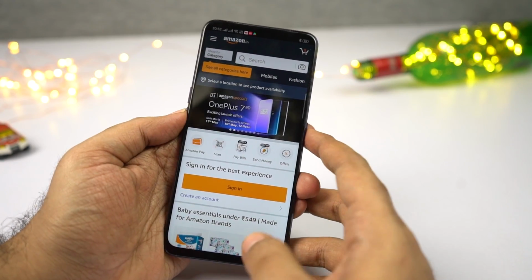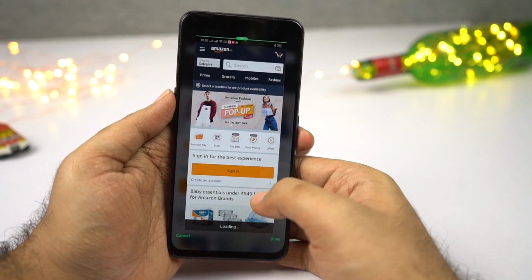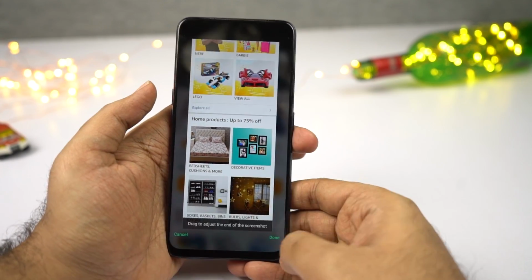Now going on next, we have long screenshot. To take a longer screenshot, first you need to take a normal screenshot. You can either use the buttons or the gesture. Once you take a screenshot, you get this preview. Now click long screenshot. Now just scroll the page up as long as you want to take a longer screenshot.